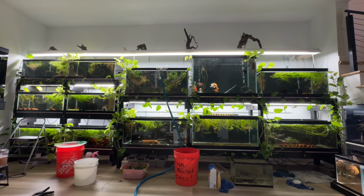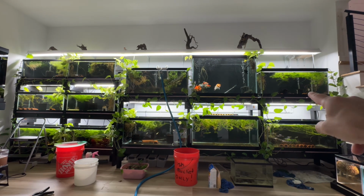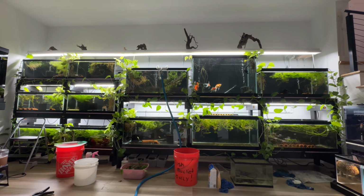So my plan is, obviously once the Ultimas in this tank are big enough, they're going into the 180, as well as the gold lasers that are in there. So really the only fish going to be left in there are the pencil fish and the 397 Tiger Alenquer plecos, I believe, which I can put into a 20-gallon easily.